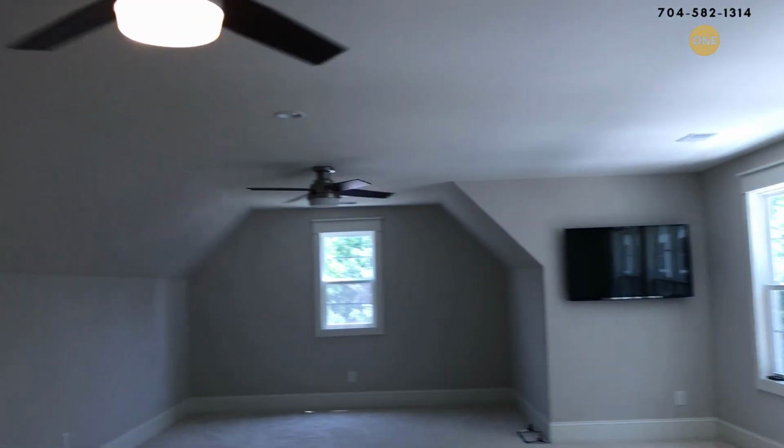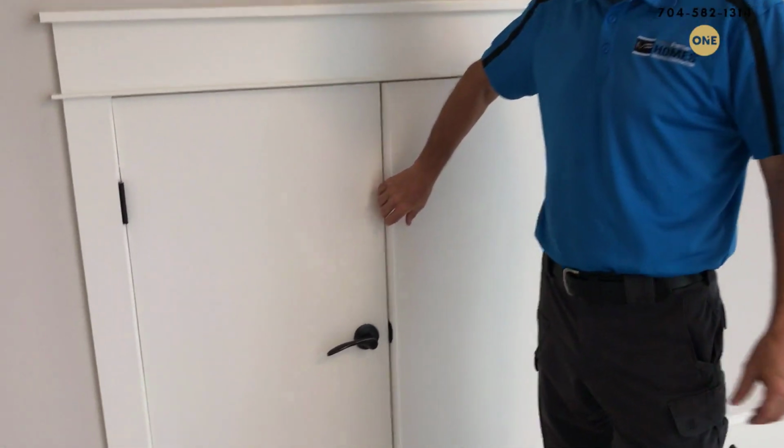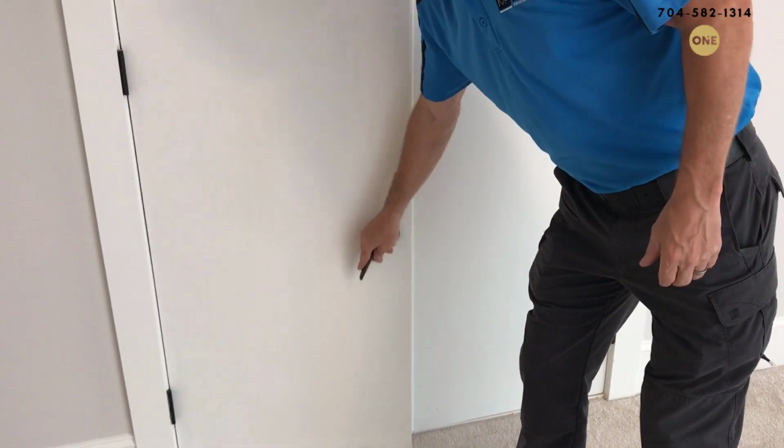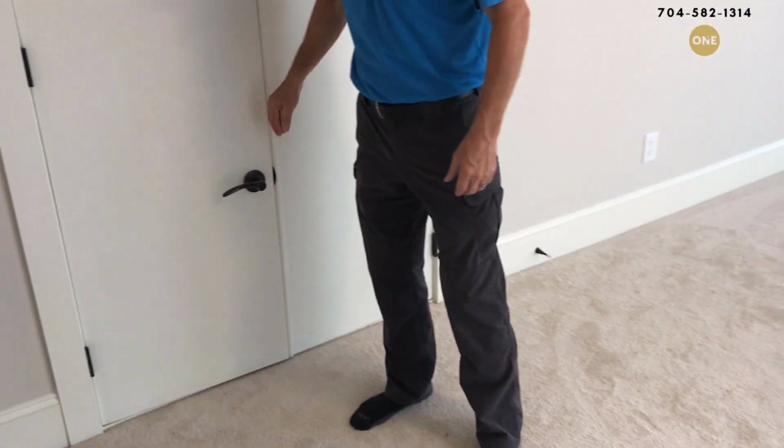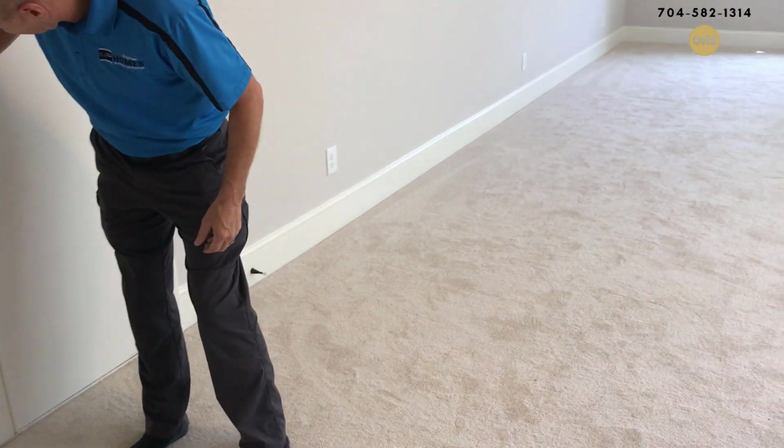Now in here, is that more storage? Well, you need some storage under there, but here's the air conditioner for the garage. There's a unit. That's where we housed it. You have one for the garage.